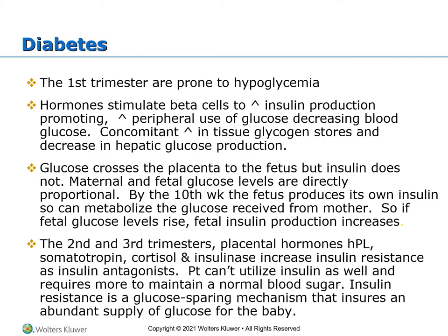So again, the first trimester, mom is prone to hypoglycemia. Glucose crosses the placenta to the fetus, but insulin doesn't. Maternal and fetal glucose levels are directly proportional to each other. So mom's blood sugar's here, baby's blood sugar's here.